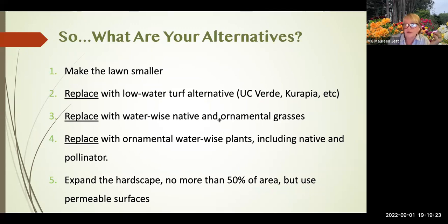So what are your alternatives when you're thinking about getting rid of your lawn? Well, you can make your lawn smaller if you really need to have one. You can replace it with low water turf alternatives, which we'll talk about. You can replace it with water-wise native and ornamental grasses, which we'll also cover, as well as ornamental water-wise plants, including native and pollinator. You can also expand the hardscape.